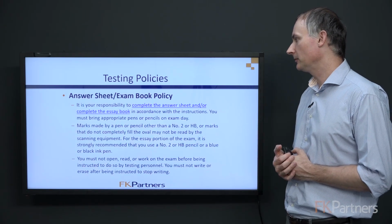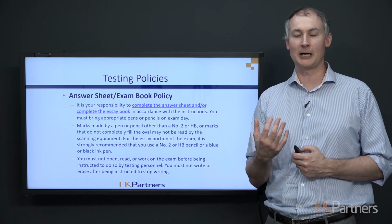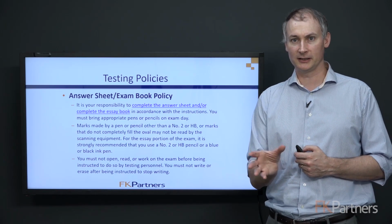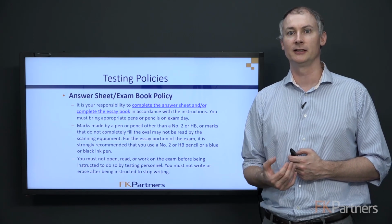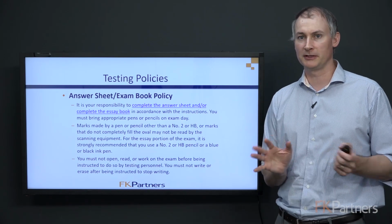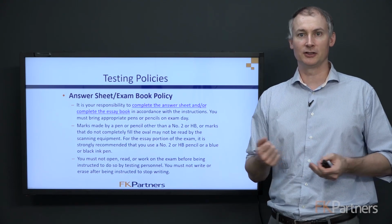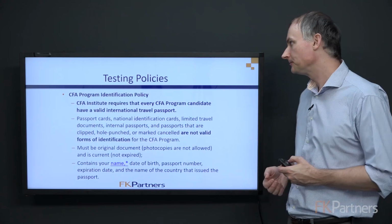Now, in terms of the answer sheet and the exam policy, the answer sheet and the exam is property of the CFA Institute. So they make you sign a waiver making it clear that this is their property and you have no right to it, and you're not allowed to take any of the exam content with you when you leave the room for lunch or at the end of the day. So just be aware of that. This is their property. You can't take the exam, so you can check later to see if you got questions correct or incorrect, that type of thing.